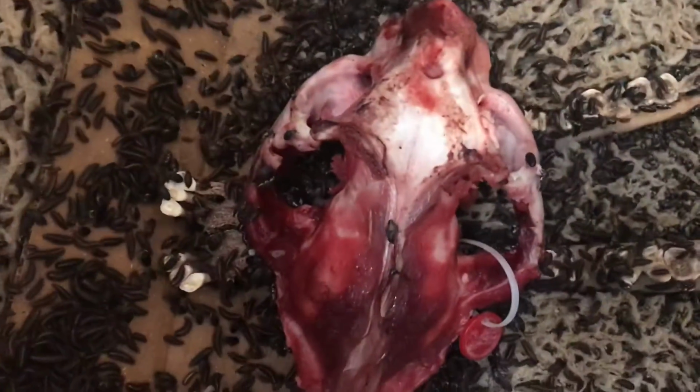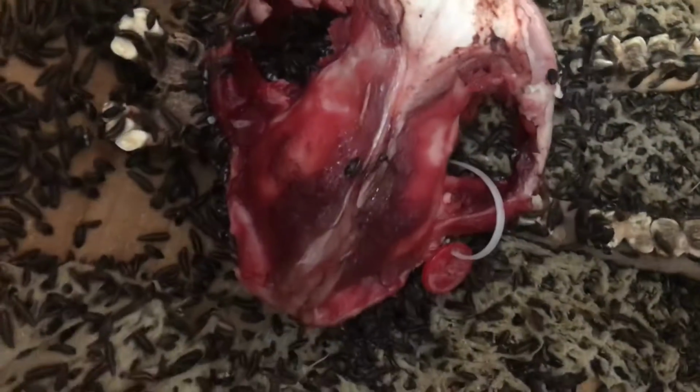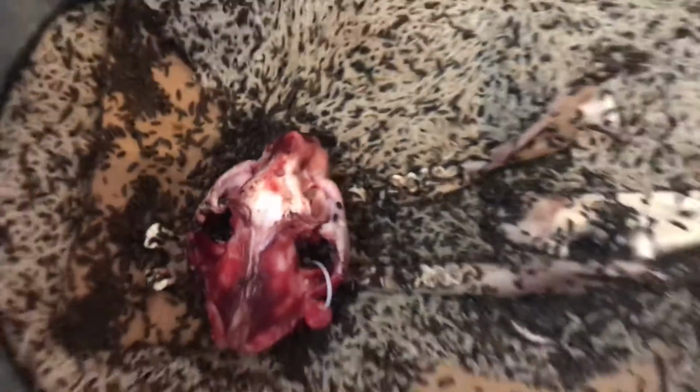There's a few of them starting to go. We'll come back here in a few minutes, and they probably will be all over that. In fact, if I move it down here off this, make it do it faster.